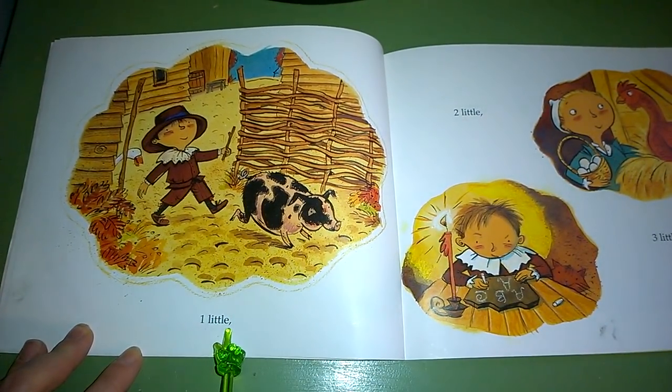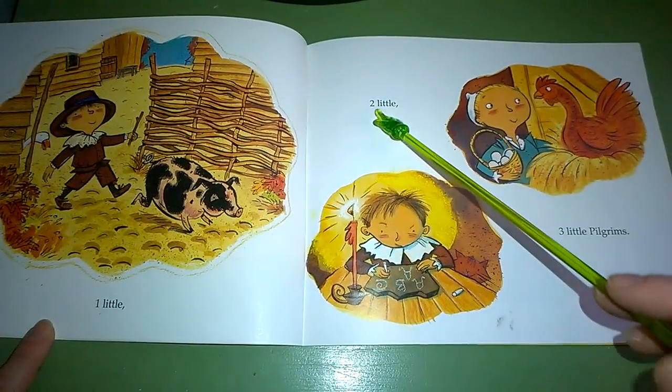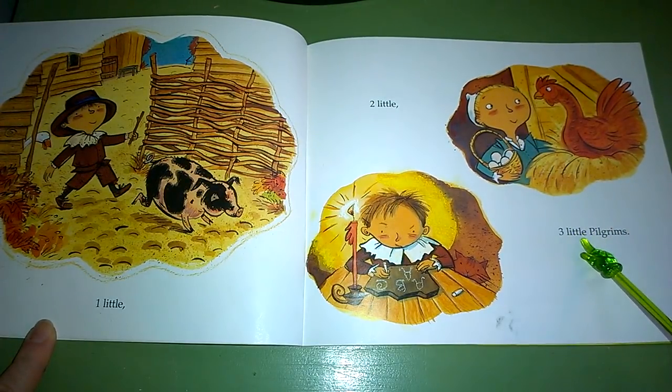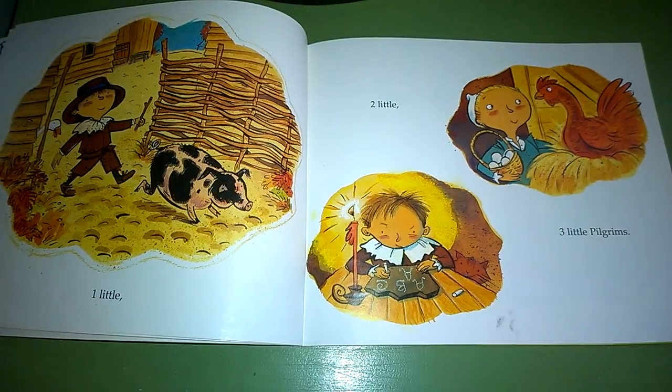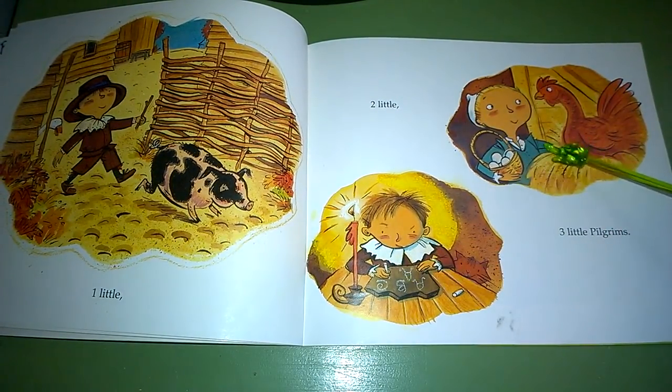One little. Two little. Three little pilgrims. Can you count the pilgrims on this page? 1, 2, 3. Can you say pilgrims?